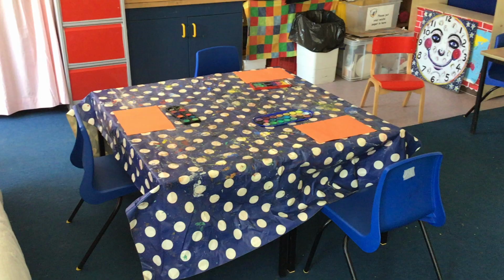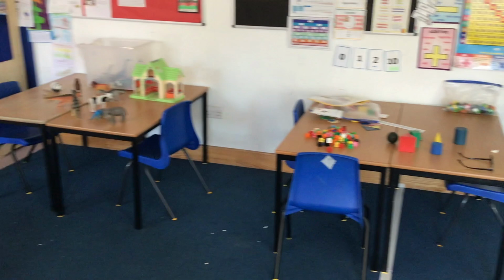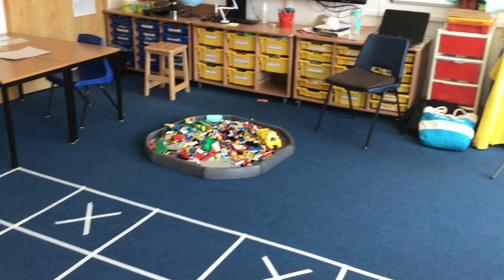And here's what another one of the early years rooms looks like. So as you can see, there's still lots of fun things to do and more space for you to do them in.